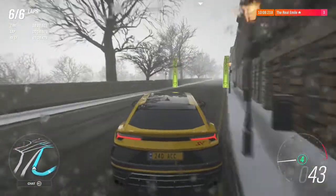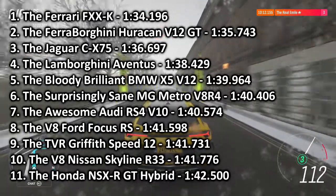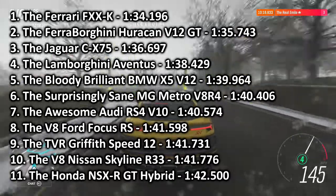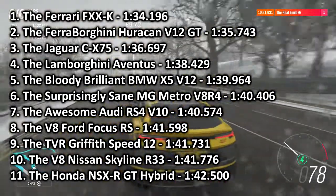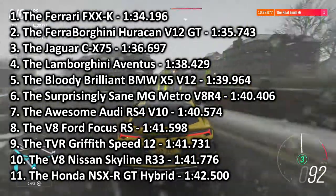1:38.429, it fills in a bit of a void for us. It goes into 4th place. It is about a second and a half down on the Jaguar CX-75 and a second and a half up on the X5 V12, so right in the middle of those two. Which, to be honest with you, leaderboard-wise, is kind of where I was expecting it to go. Yeah, a very, very good time.